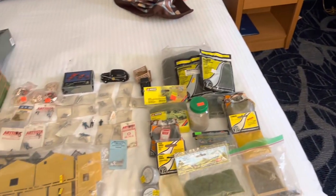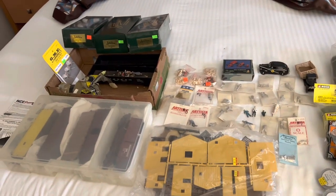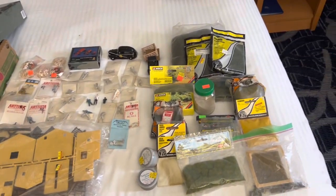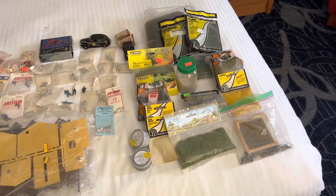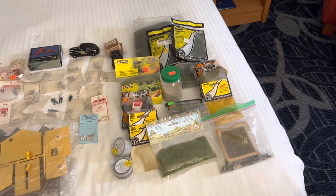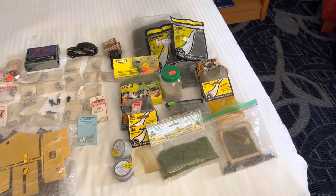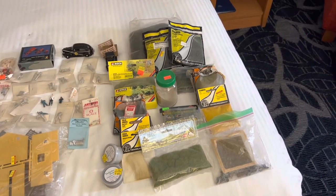And I bought a few things. I had a relaxing Saturday afternoon at the hobby shop. So I had spent probably a couple of hours in the hobby shop even before I started to film the clips for this video. Picked up a lot of things, probably more than I need, but you know what? It's model railroading. You're always going to find a use for things.